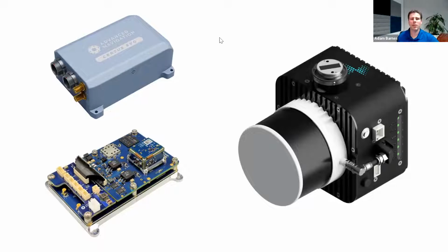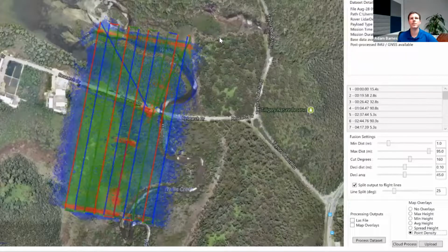Okay, so let's take a little bit of a look at that workflow process, because that's quite interesting. So you mentioned that you're not doing everything in real time. Tell us a little bit about your workflow. Obviously, you mobilize the UAV, you fly a flight path. Where does it go from there?